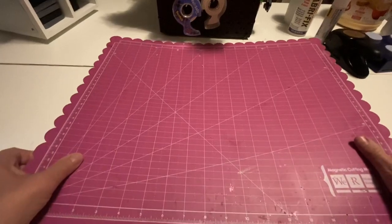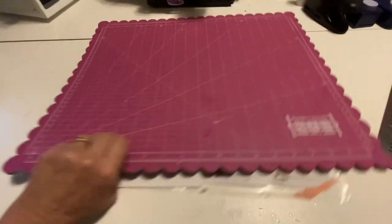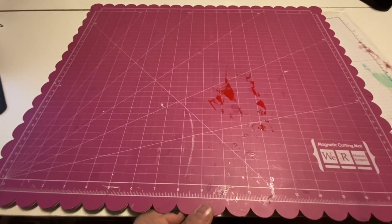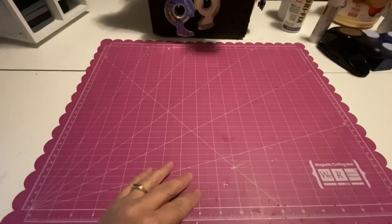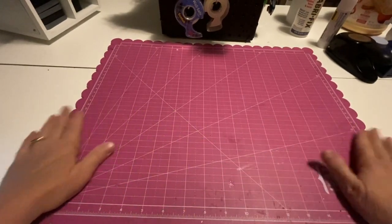But I do store things under it. Let's see if I can get this out. Hold on. So you can flip it over, and it's the same on the other side. Exactly the same. Inches at the bottom, centimeters along the side. And it's just great. It's a great place to work. It's a great place to measure things out. It's just a good work surface.